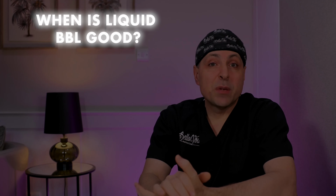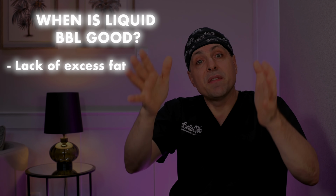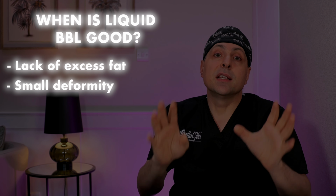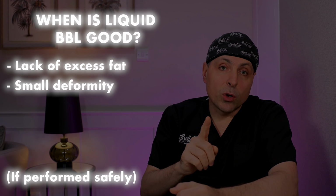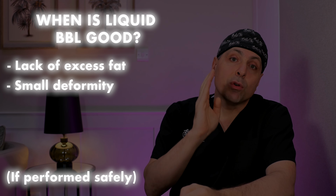So where does the liquid BBL fit into body contouring procedures? Where you do not have enough fat, or you have a small deformity where a relatively small volume would be enough to correct it, it is a perfect alternative to a fat transfer, if performed in a sterile environment by a trained medical professional, for the correct reason, on a correct patient.